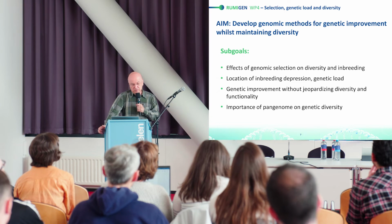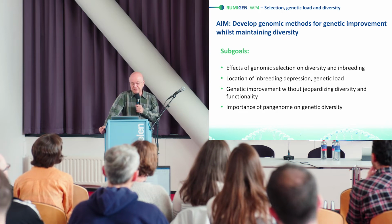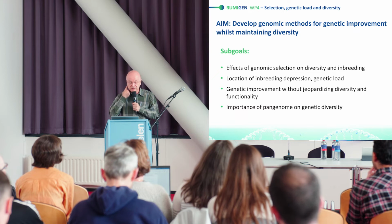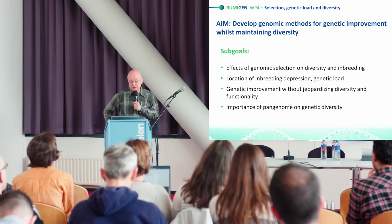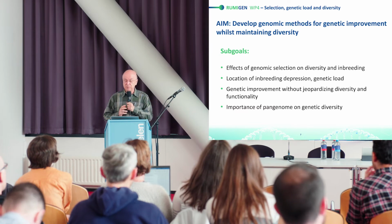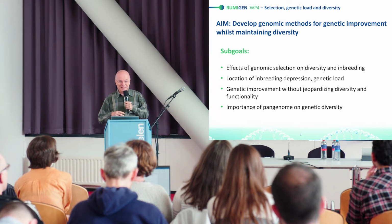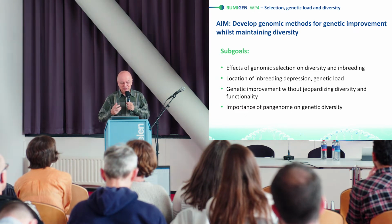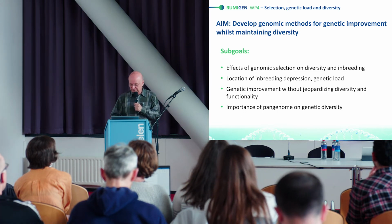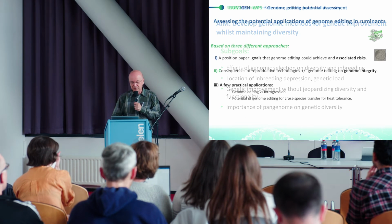Work package 4 is typically a quantitative genetic work package. The aim is to measure the effect of genomic selection on diversity and inbreeding, to locate on the genome the regions responsible for inbreeding depression and genetic load, to develop methods of genetic improvement without jeopardizing diversity and functionality, and also to study the importance of the pangenome on genetic diversity. The pangenome includes the part of the genome which is not present in the reference assembly, and which can explain a part of the diversity which has not yet been studied until now.